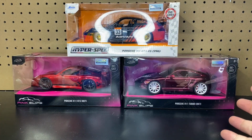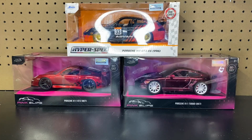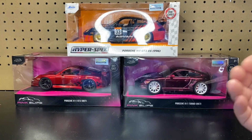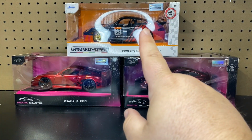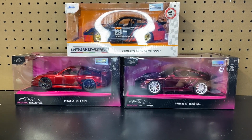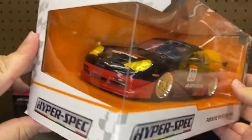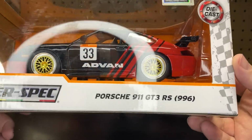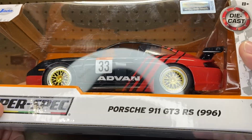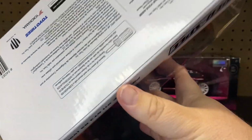Alrighty, so today we're going to do a Porsche Palooza unboxing. Really, we have three of them here. One on the top there is the Porsche 911 GT3 RS 996, put out by Hyper-Spec. These are all 1/24th scale. They do offer these in a variety of scales and part of different series. Of course, this one is the Hyper-Spec, which is pretty cool.